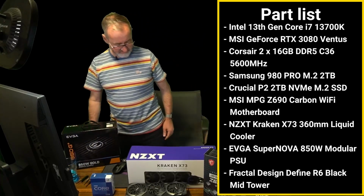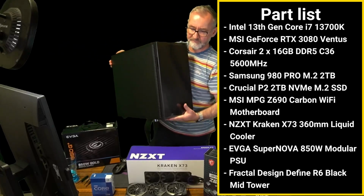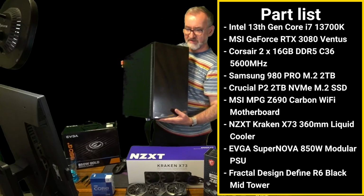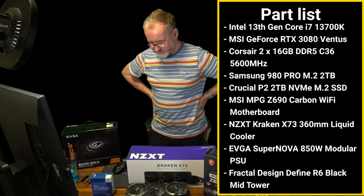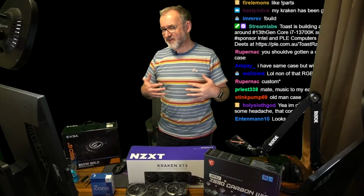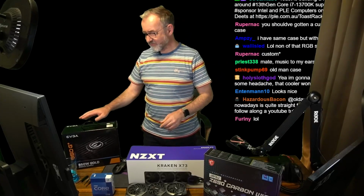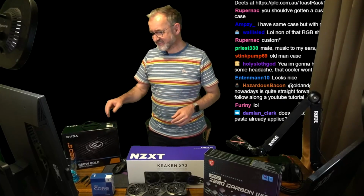And the case. Thing is so heavy. Fractal Design, solid black case, no glass, no RGB, nothing. Really good soundproofing. Like each panel I've had a look at, it's got so much soundproofing in it. I just wanted basic. You know, I'm 55, 56. I don't want RGB everything. I don't want a gamer chair. I want simple, classy, smooth.